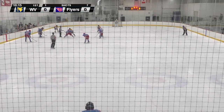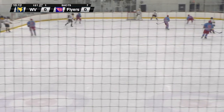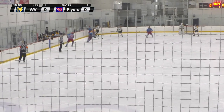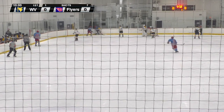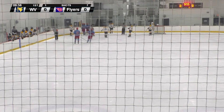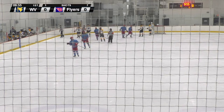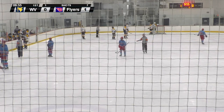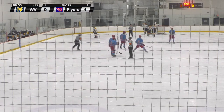So let's see. What? Scoreboard off the stream. Oh, I got you. So at this point, it appears to be nothing. Because now there's a delayed penalty on West Virginia. Parks heads to the bench, and now the whistle, play dead. Now they put the goal up. Okay, they were just slow to do that. And it's a penalty on West Virginia's Carter Brown.